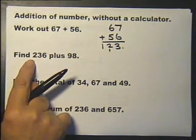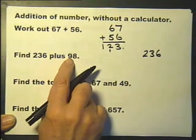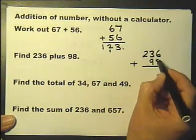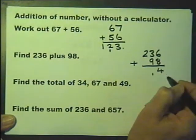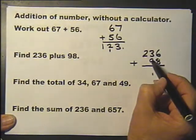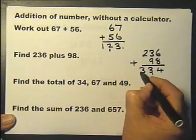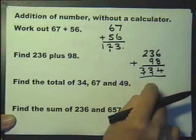Now find 236 plus 98. So we can add on 98, making sure we write it under the correct columns. 6 add 8 is 14. Carrying the 1. 3 and 9 is 12, and the 1 makes 13. So that's 13, carrying the 1. 2 and that 1 is 3. So there we have the sum of 236 and 98.